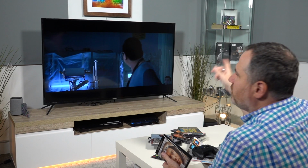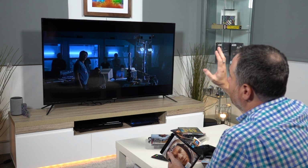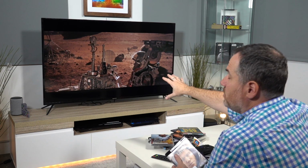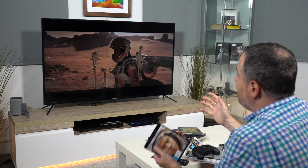Now, with the lights on like this, I've got to say, it looks epic. It's a very good picture. I see no problem with the detail here. The detail on the Martian landscape is unbelievable, and there's certainly no issue with the 4K quality. Aldi, the team behind the Bauhn brand, have worked a lot on the blacks of this television, and it really does come through in the different scenes.